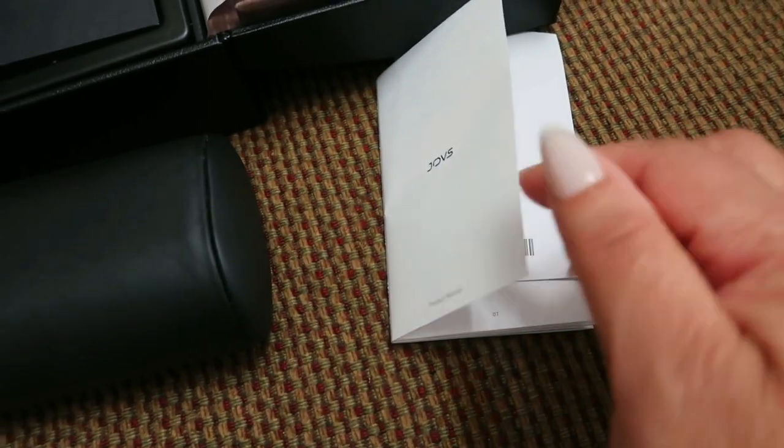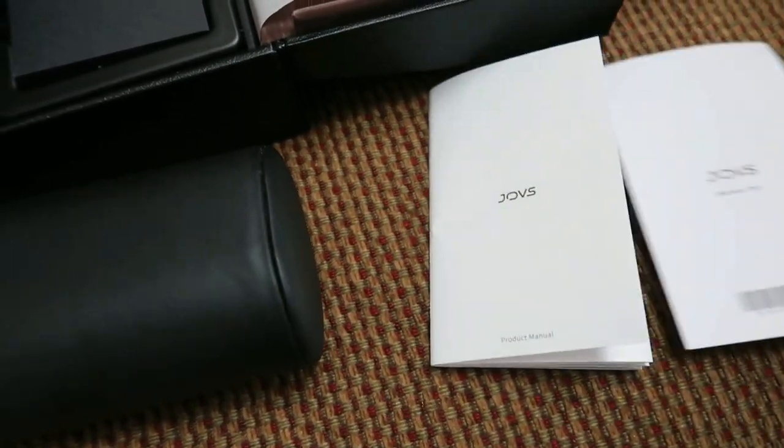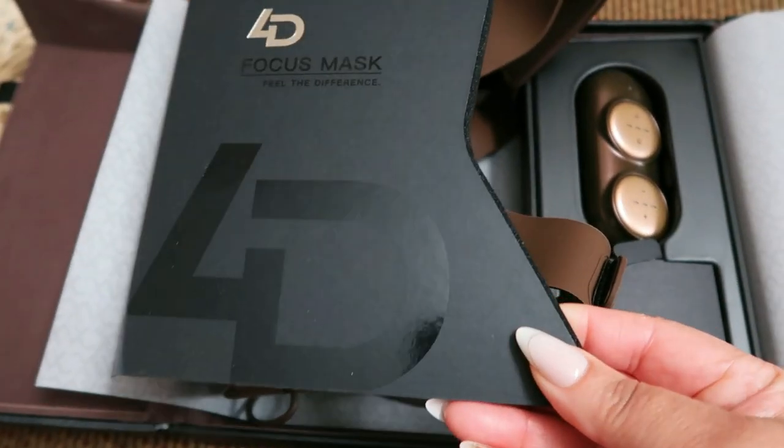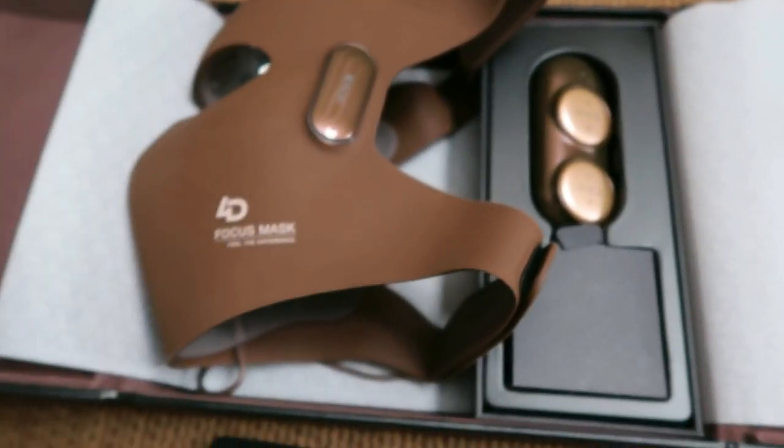First up, let's talk about what's inside the box. As soon as you open it, you'll find the mask neatly packed and ready for action. The design is sleek and futuristic, which I absolutely love. It looks like something straight out of a sci-fi movie.